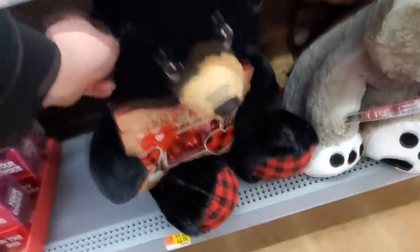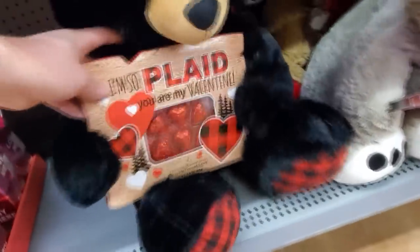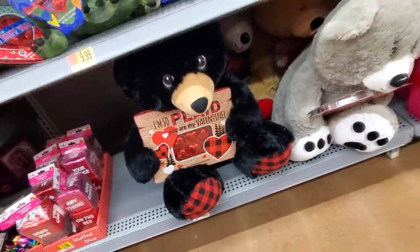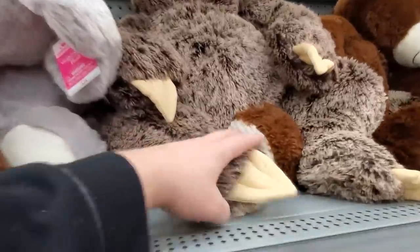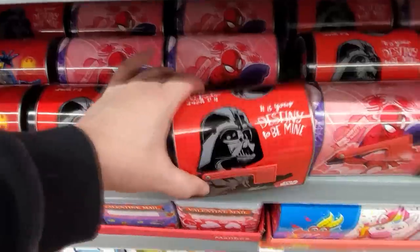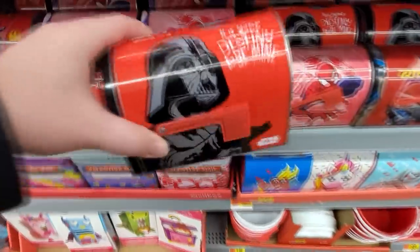Wait, here's my bear with the red plaid. I'm so plaid, you are my Valentine. Oh my god, that's the best ever. Look, they have a giant stuffed sloth. Isn't he cute? Oh my god! It's your destiny to be mine.